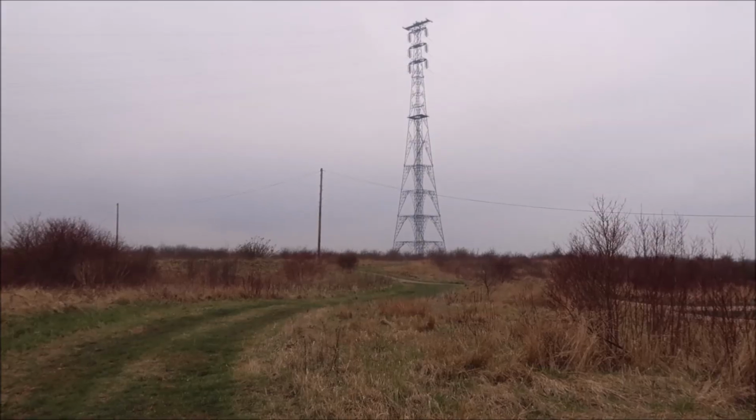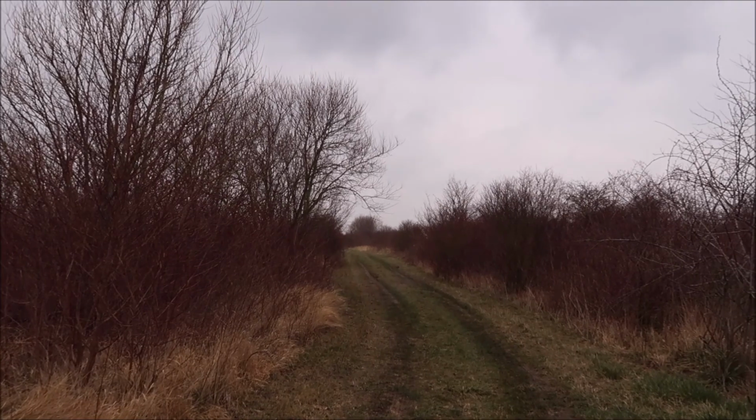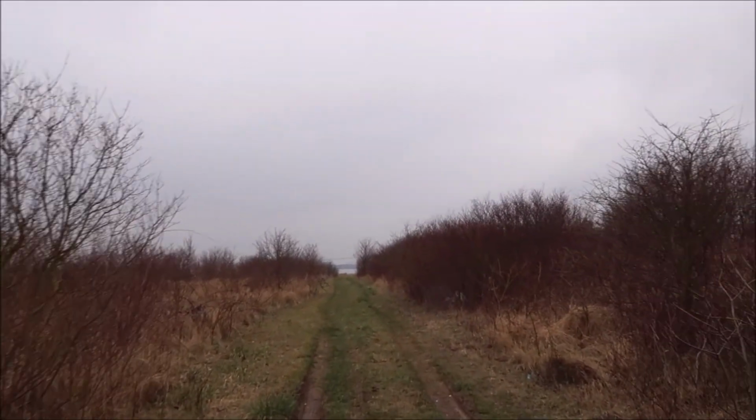All the noises are freaking me out a little bit. I think I've just found my pathway to the end of the peninsula. Yay, this path's looking very hopeful. I'm pretty sure this is it.